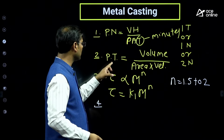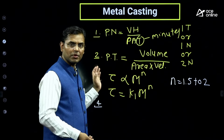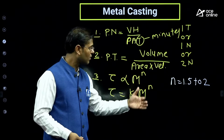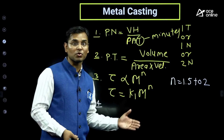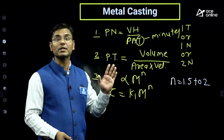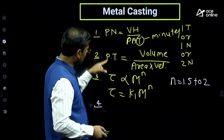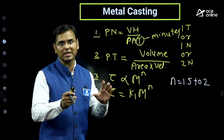Next, PT, what is that? Pouring time. Volume, what is volume? Volume of casting cavity or volume of casted component. Then area, it is the area of sprue, runner or ingate. Velocity is root 2gh, height may be the height of sprue or total height, that you need to write down. And in that way, you make the formula notes for every chapter. First study that total chapter and then write down the formulas. In 1 to 2 pages, you can complete the formulas of 1 chapter.